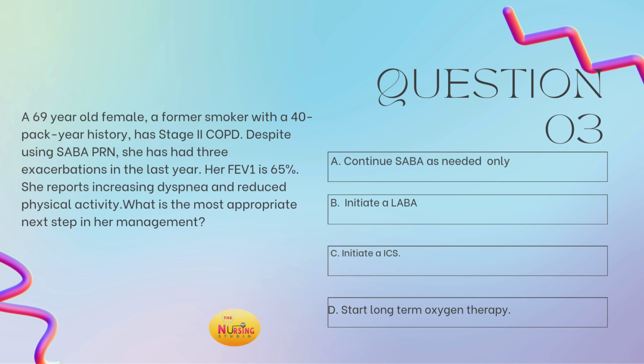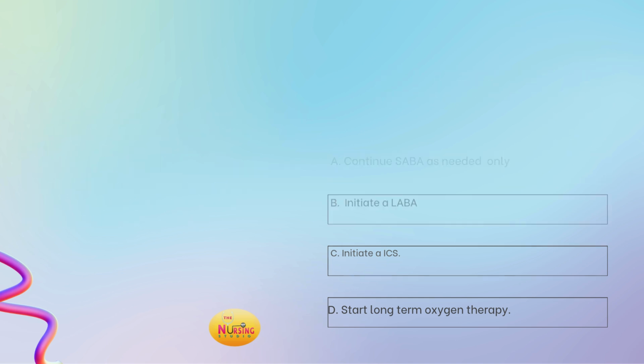So you want to initiate the long acting, right? So B, initiate a LABA. They're already on the SABA, initiate a LABA. You also can use the muscarinic agents, right? So you could have been on a SAMA and initiate a LAMA, right? So stage two, we want to put our long acting on board and refer them for pulmonary rehab.